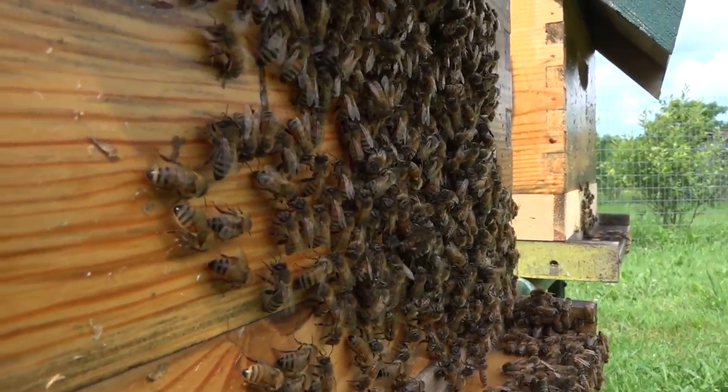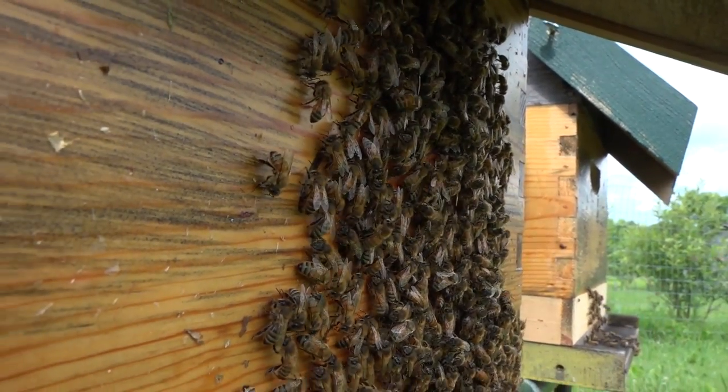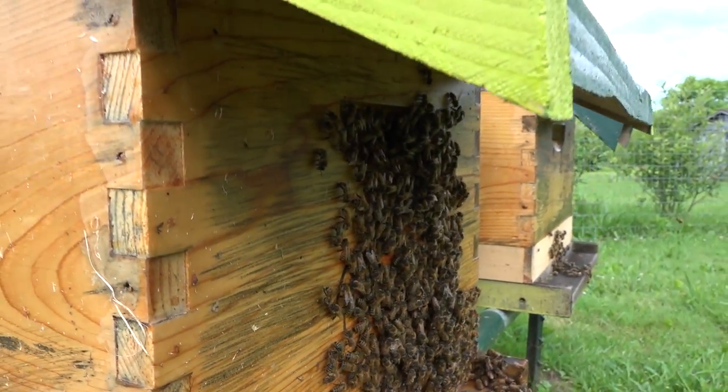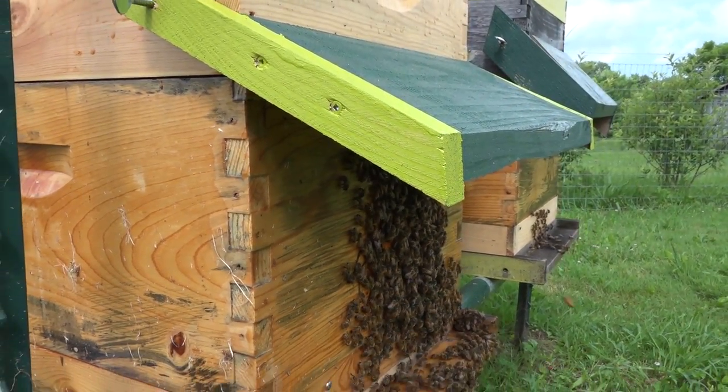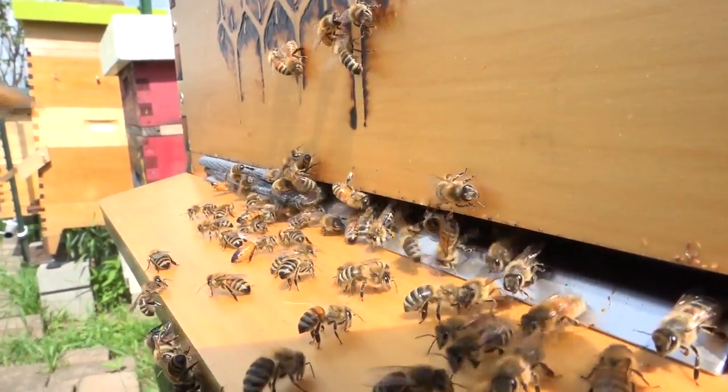There's a slatted rack there that's supposed to prevent bearding. But it doesn't. They're all gathered here underneath the hive visor, which gives them shade. And there are thousands of bees coming and going. Why are they outside? But what goes on inside?